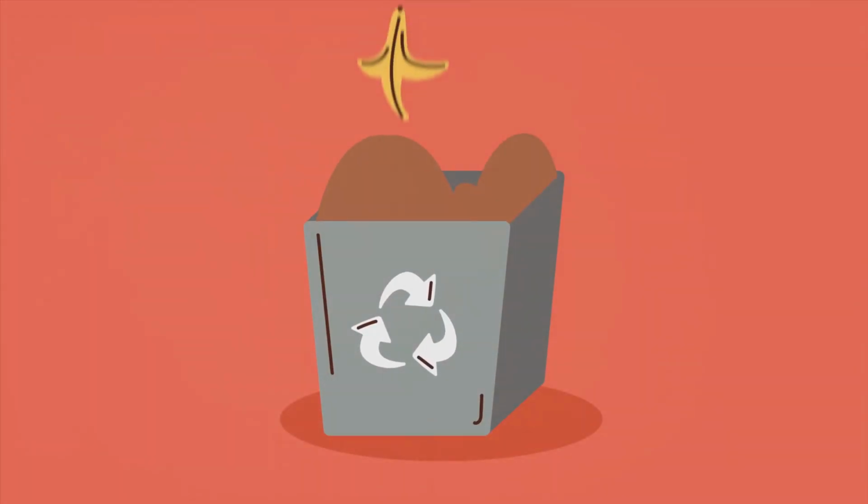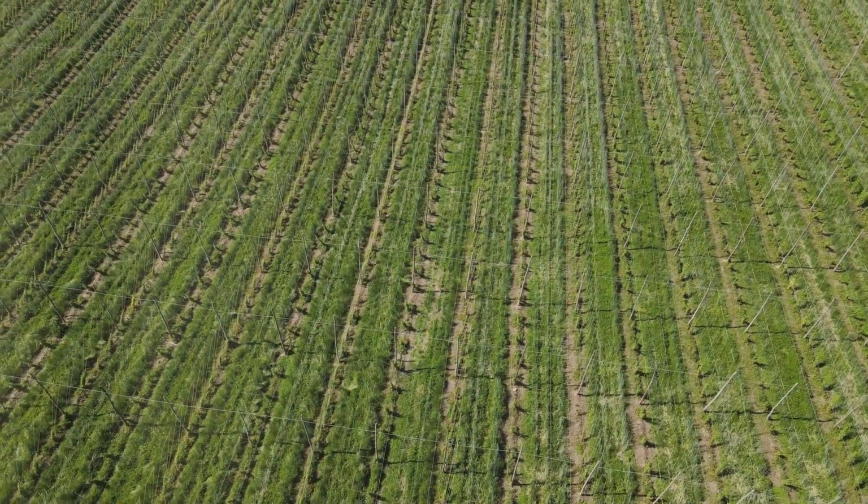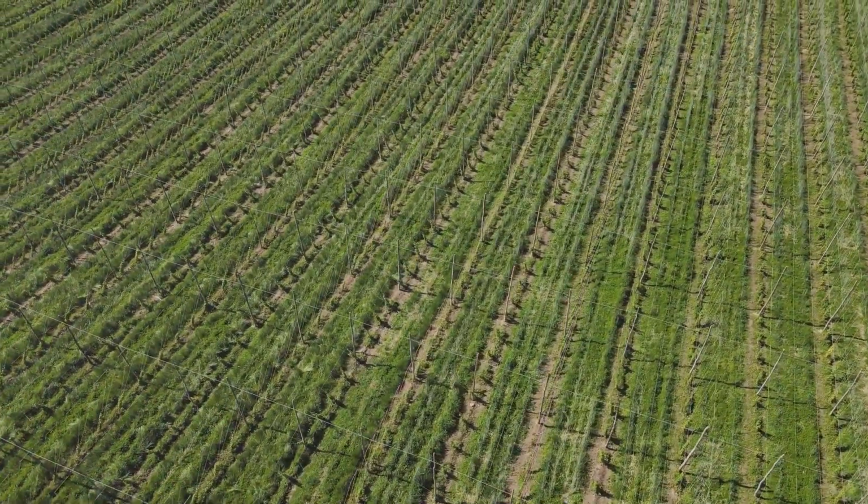Let's embrace composting, not just as a means to fertilize our gardens, but as a symbol of our commitment to a healthier planet. Let's grow with nature, not against it, and together, cultivate a more sustainable and thriving world for generations to come.